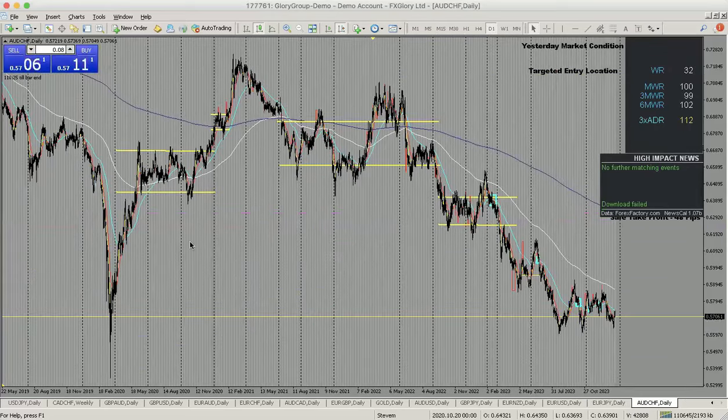AUD CHF, pattern in its full glory on the way up. Level 1, level 2 peak, then level 1, level 2 on the way down. Then we have this conundrum of, is this push 1, push 2, push 3 to make it complete? Maybe. This doesn't look like a bottom to me. 1, 2, 3 looks odd. Therefore, I think we're going to come down to here.